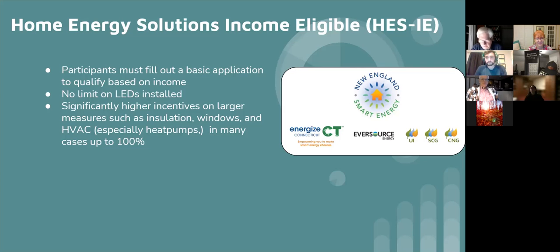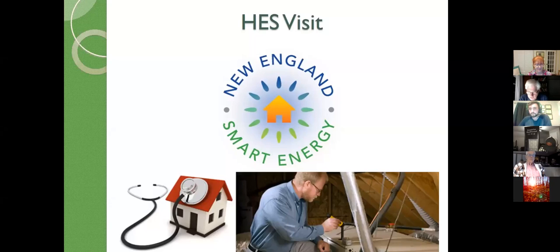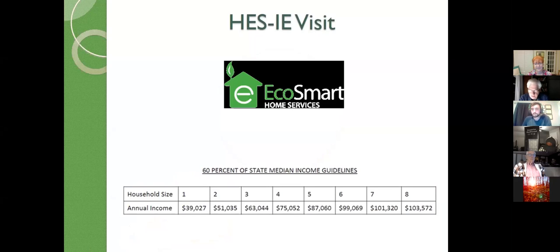So in that case, Ryan, even if I'm a landlord and my tenant is low income, my tenant can benefit from the comfort and safety support that you all will provide. And I, the landlord, will actually have my property improved by some of the measures that you're able to do. So it's kind of a win-win.